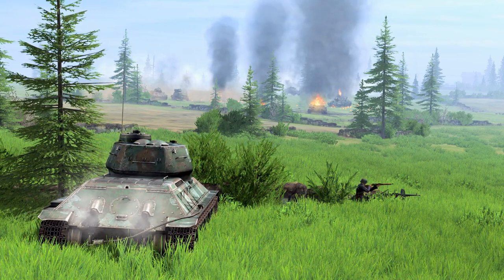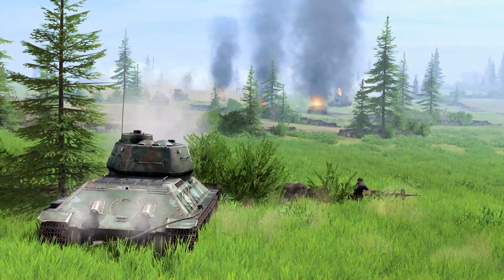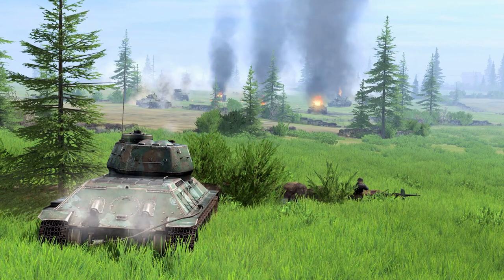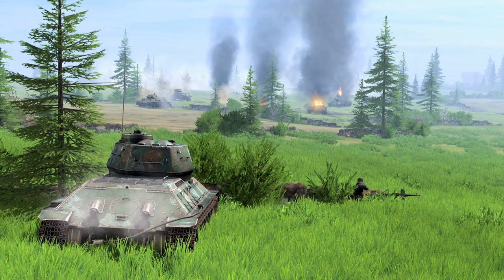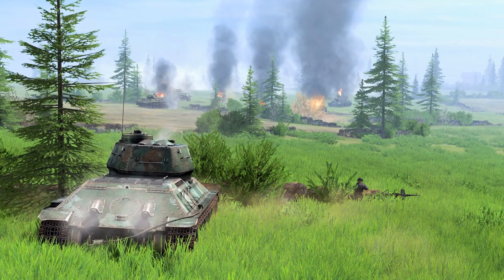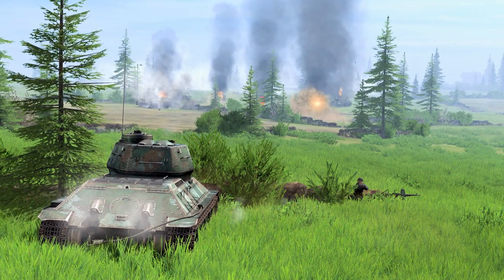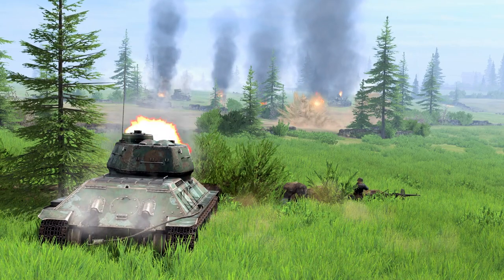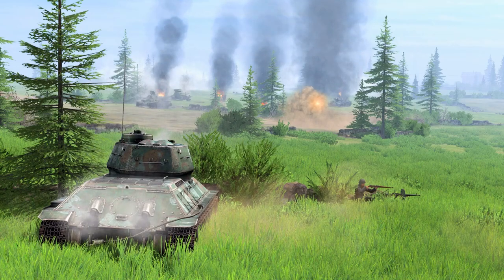Oh, there's a T-34. Very close here. Looks like the crew is shocked. Let's see if they can take it out. And that's the engine. It's done for. Wow. That left flank got stopped quickly in its tracks.